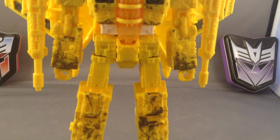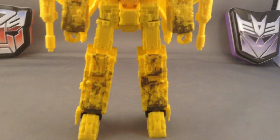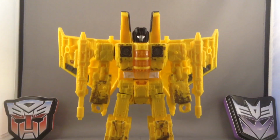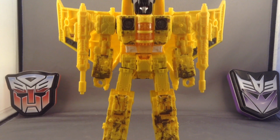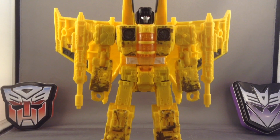Also have all that battle damage that looks like someone smeared poop all over him, but hey, it's okay, I guess. Nothing at the feet, nothing at the hands or anything, just your good old-fashioned Seeker mold. And it can't get any better than that. I'm also really trying to adjust my camera, please forgive me. I'm doing my best.